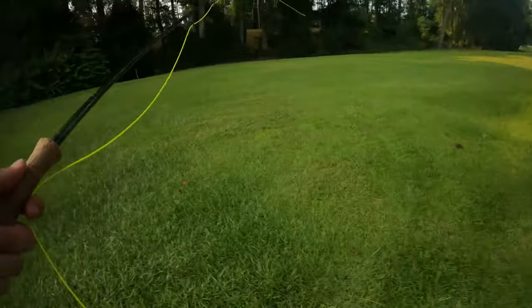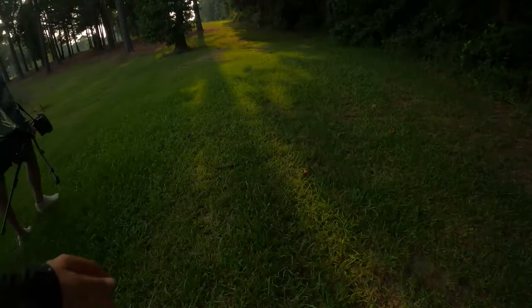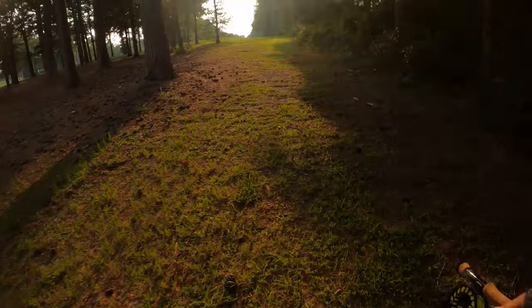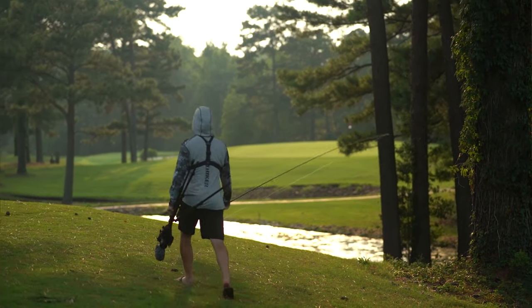All right, let's roll. All right, guys, we're walking. There's the green. There's the pond we were just at. Kind of walking down the side alleyway here so we don't get in the way of the golfers. We're going to the juice now. If it's anything like that pond, if it's better than that pond, then that'll be freaking sweet. This pond right here looks alive.